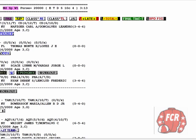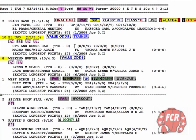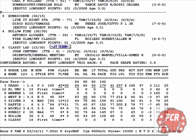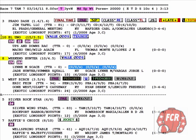Now, in this race, first we're going to look for, obviously, the value odds horses. And I've highlighted them for you. Number 10, El Uno. As you can see here, last 3 starts, it's a first-time starter. And number 8, Weekend Hunter, another first-time starter. As you can see here, there were 3 first-time starters. 1, 2, 3. 2 of them made our criteria for special consideration as a live first-time starter type of angle.